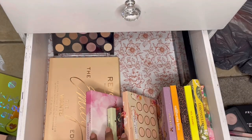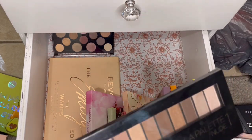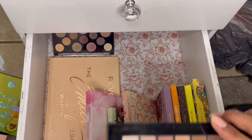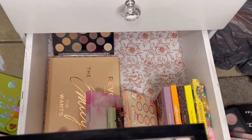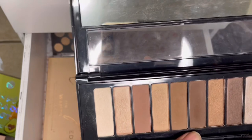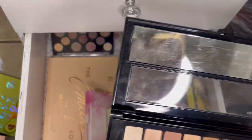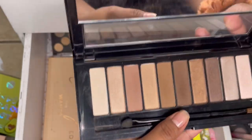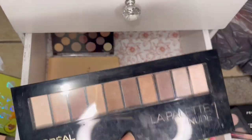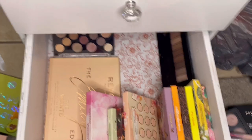So this is kind of more like a memory drawer, because most of these things, like this one, was my first palette. I know I said from different brands, but this is from the drugstore. This was my first palette that I got. My mom got it for me, so this is also a memory I'm not gonna get rid of, but I'm not gonna use it anymore.